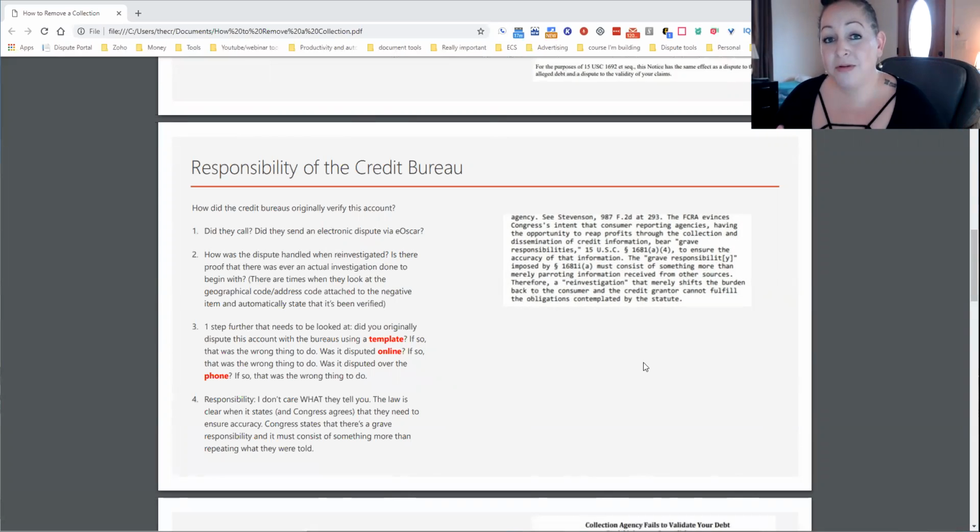Okay, so how was the account actually verified? Did they call? Did they send a pigeon? Did they use eOscar? Did they fax? How was it actually done? Another thing you want to look at is that sometimes there's actually no investigation done, and all they're doing is looking at the geographical or address code that is attached to the account.